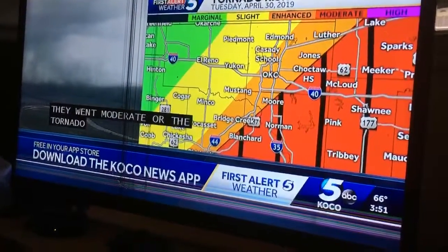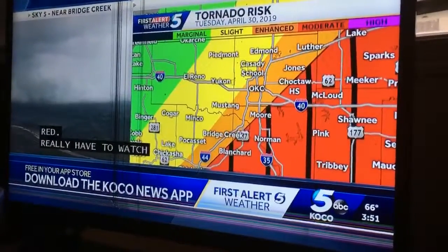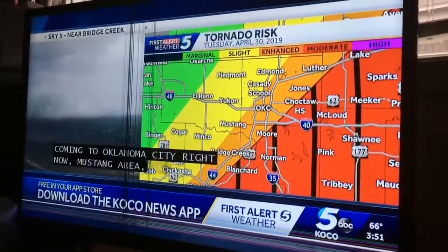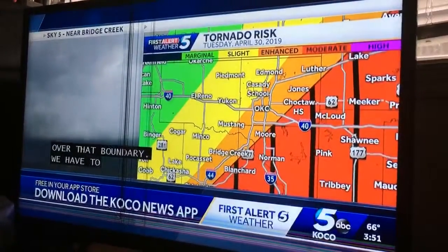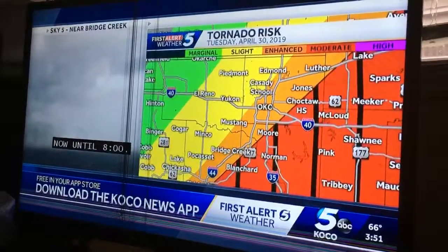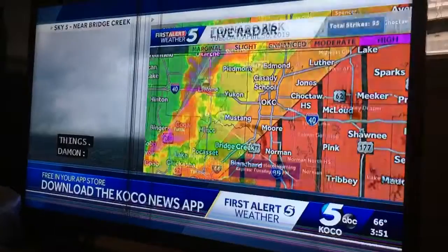Of course, the storm that's coming through Oklahoma City right now, the Mustang area, as it passes over that boundary. I think we just really got to pay attention at least between now and about 8 o'clock. I think we have a pretty wide window where the storms are going to do some really weird things. Yeah, they went 15% hash, which is incredibly high, incredibly high.